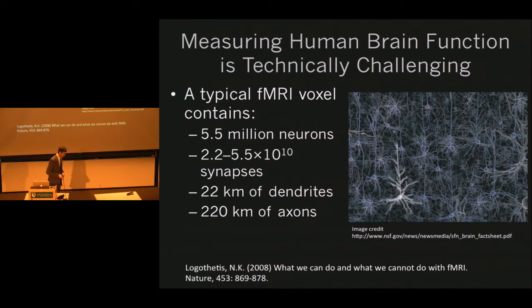So not only is studying the brain important globally and important in this country, it's also incredibly challenging. So I thought I would focus in here on the level of complexity that you find in a single fMRI voxel. So this is one little chunk of brain that's about 3 millimeters by 3 millimeters by 6 millimeters in size. So within that small region of brain, you've got 5.5 million neurons. You've got 50 billion synapses, 22 kilometers of dendrites. These are the connectors between the neurons, and 220 kilometers of axons. So this is a tremendous amount of circuitry compressed into that small bit of brain.